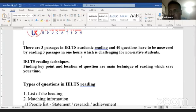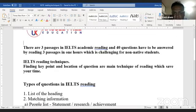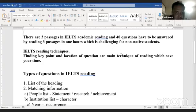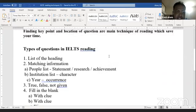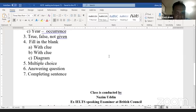Yes, sir. We have to make clear to you about reading. There are three passages in IELTS Academic Reading and 40 questions we have to answer by reading three passages in an hour. And we have to note these things. First of all, how many types of questions are there in reading? There are seven types of questions, you can see on the screen.